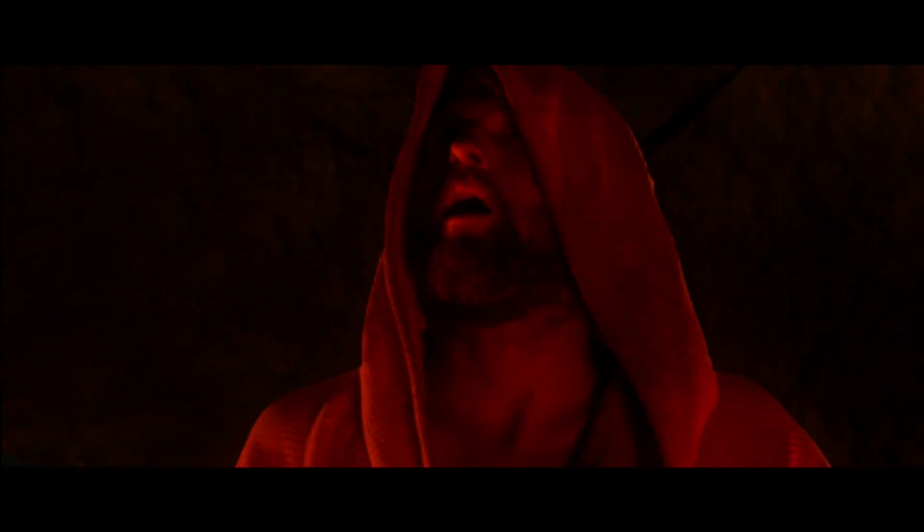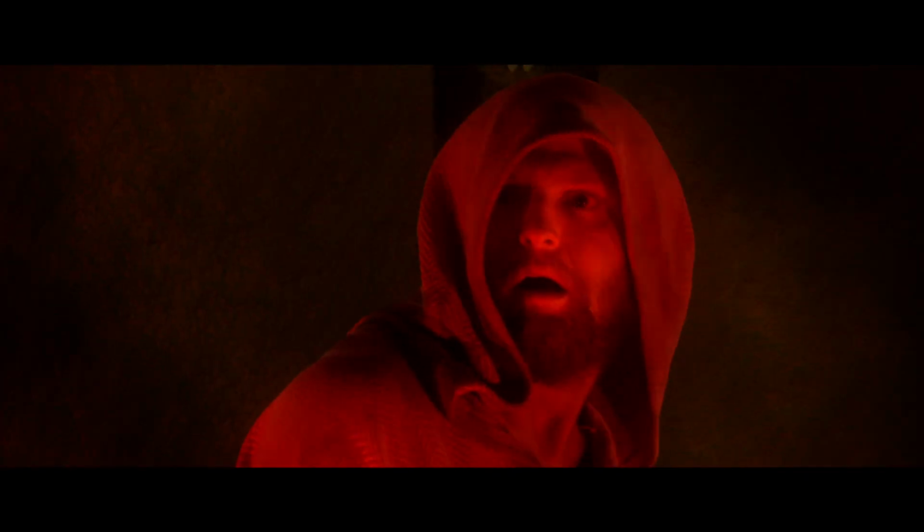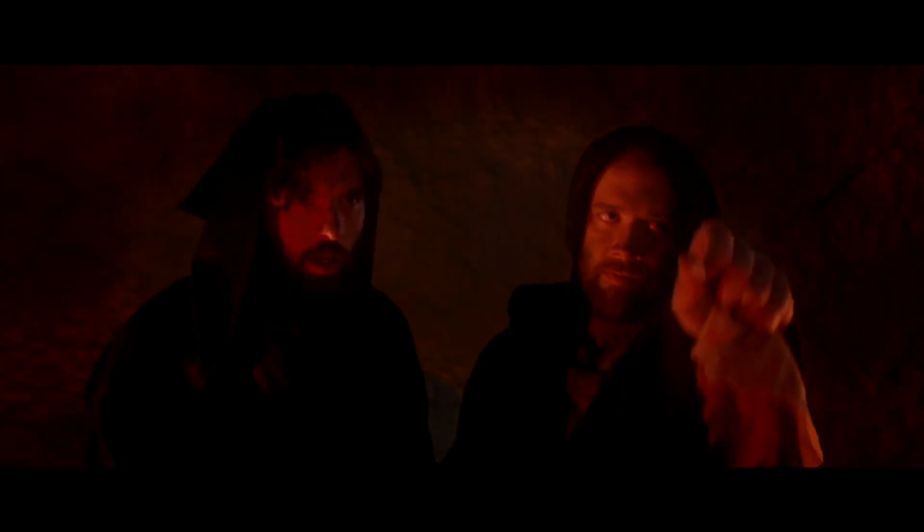I always cut it in such a way that it always felt like it was not necessarily a special effects movie. I always wanted it to feel like it was just cut like it was shot in a studio, so that would give it a sense of realism.